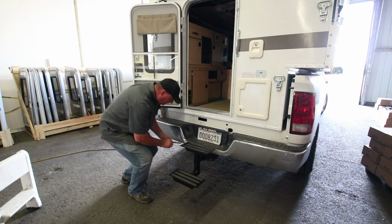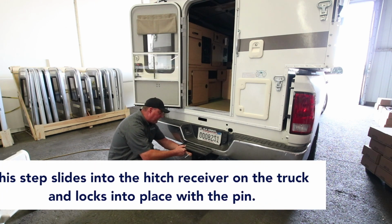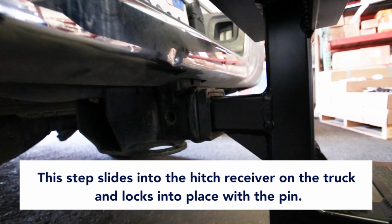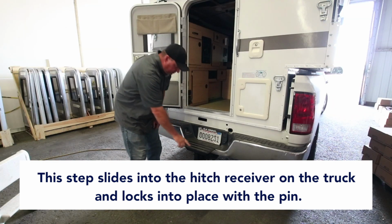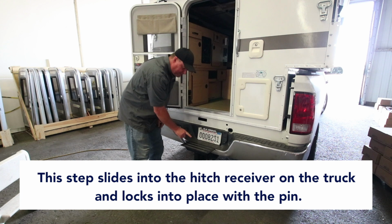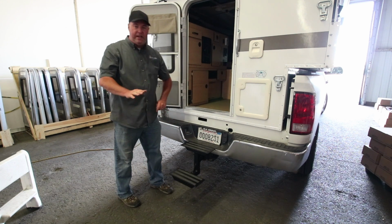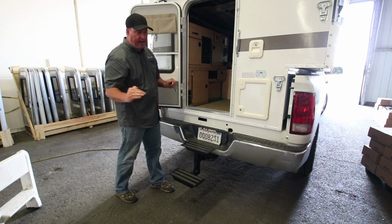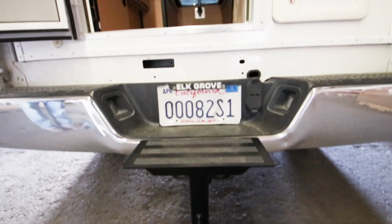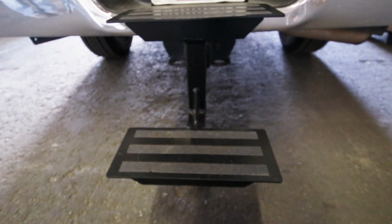This little clip here. The step will go in there. It has adjustments for different size holes. You can put your pin in there. Very stable, very secure. Grip tape on here, like sandpaper tape. It's a nice entry step for height, like a stairway in a house. The steps are very even from the ground. First step, second step, third step right into the camper.